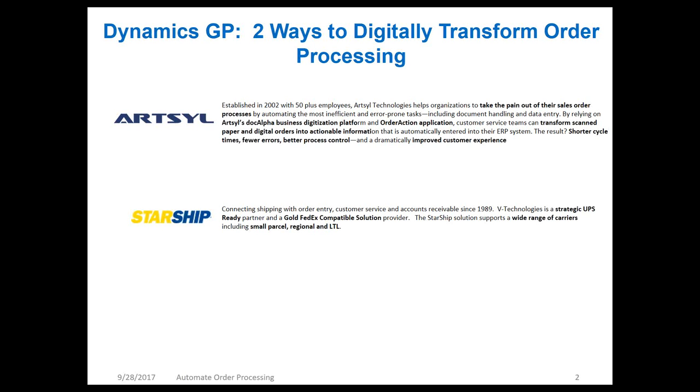Shipping solution integrated into Dynamics GP. So they connect the order entry and customer service and accounts receivable by automating the best shipment provider based on all the rules of the shipment. So they're a strategic UPS ready partner, Gold FedEx compatible solution partner, but they also have a wide range of local carriers and small parcel regional LTL.